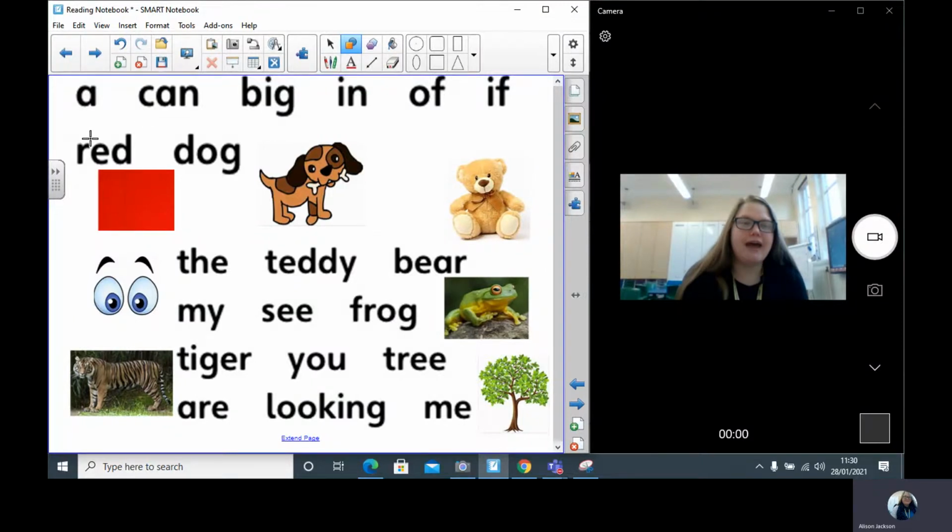Let's have a look at the words we did yesterday. A, an, can, big, in, off, of, if, red, and here's a red square. Dog, and here's a cute little dog. Okay, so these are decodable words. We can sound those out like this.